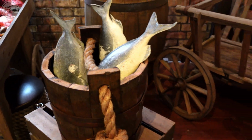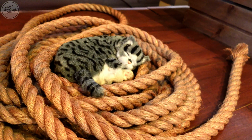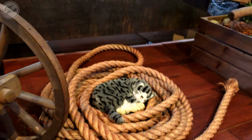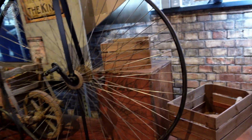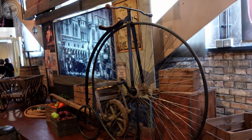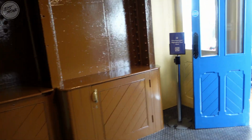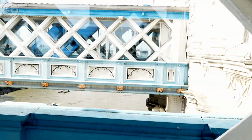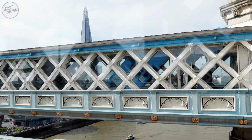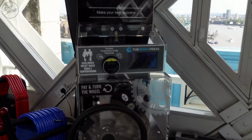Plastic fish, and there's a little cat sleeping there within the road. That's pretty nice. Some fruits. And a big old, is it a penny farthing bicycle? Interesting. Imagine riding one of those. Moving on, we're now into the bridge area. And if you look across the way, you've got the other bridge and the Shard in the background there. The old penny press machine.